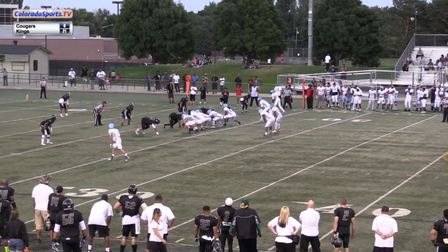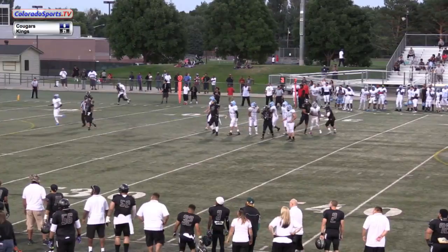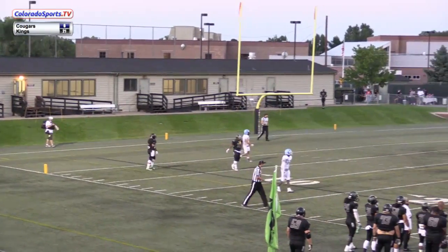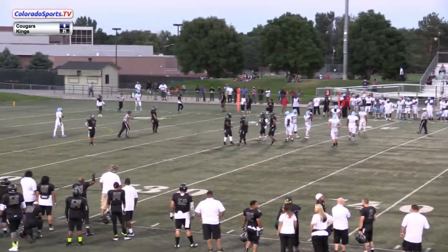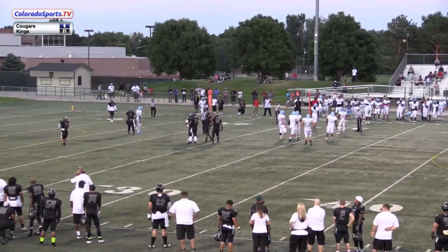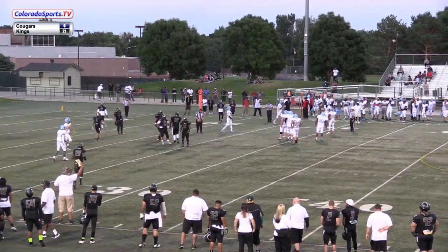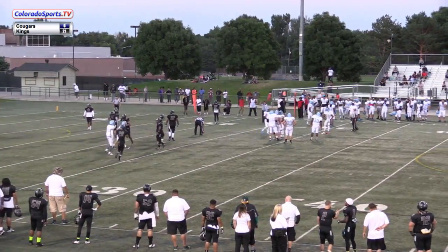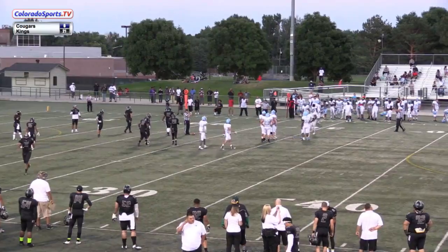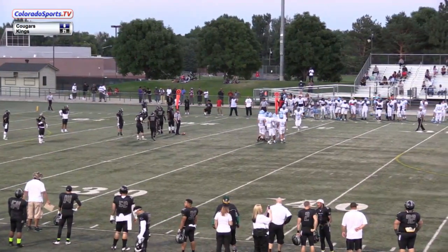So in order to do that, they're going shotgun formation, high snap. Here comes the pressure, going over the top, thrown out of bounds. Whole lot of Kings in the area. So here comes another fourth down play for the Cougars, and let's see if they decide to go for the first down or let the kicker come out and try the field goal. Looks like the offense is still on the field. Coach probably making a decision right here, but the offense is still on the field. It looks like they're going for it. Fourth and eight, that's a big call for Coach.